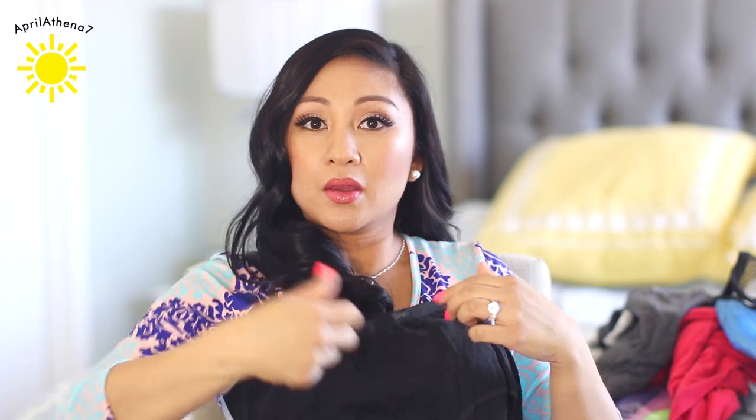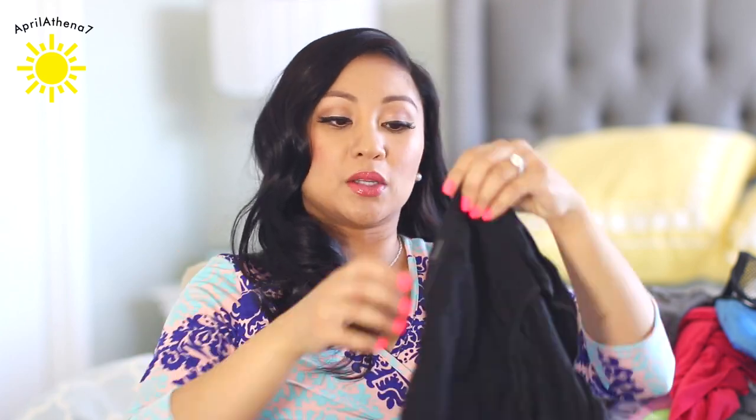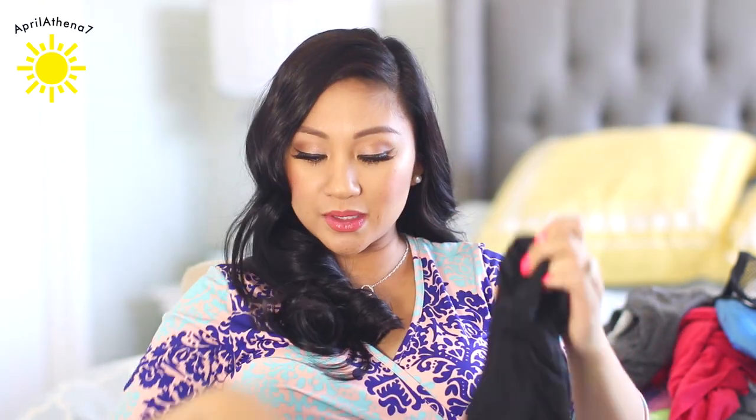And what I notice is with a C-section, it hurts down there. So I would prefer not to wear low-rise panties. Instead, I like the high ones so that it goes on top of the C-section. So that's why I have these high ones. Got them in different colors. I'm bringing about 4 or 5. I just like to pack a lot.